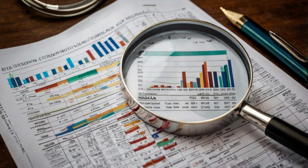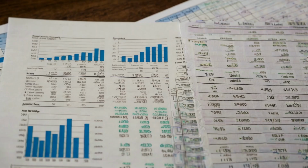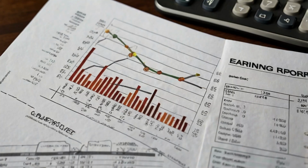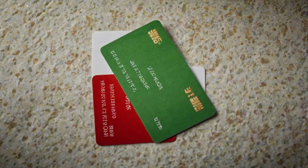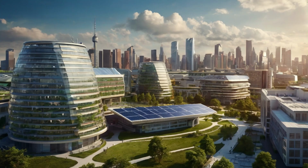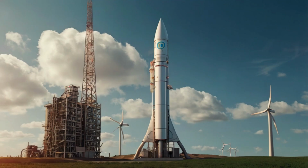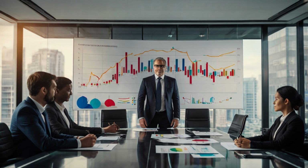Next comes fundamental analysis, a key tool for evaluating a company's financial health. Start by examining the company's earnings, revenue growth, and debt levels. Look for metrics like earnings per share (EPS) and the price-to-earnings (PE) ratio to understand whether a stock is undervalued or overvalued. Additionally, analyze the company's industry. Is it part of a growing sector like technology, renewable energy, or healthcare? Companies operating in booming industries often have higher chances of success.